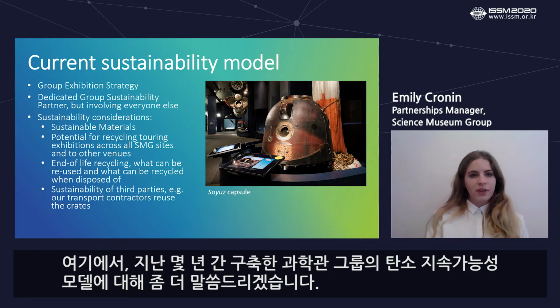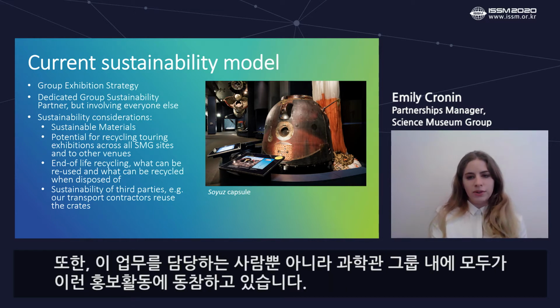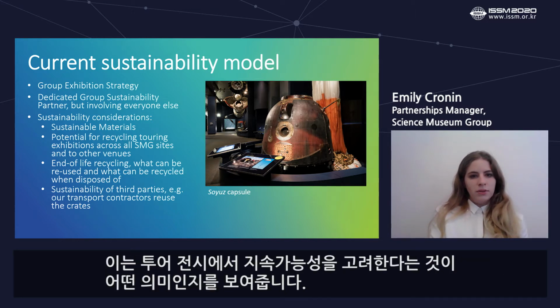In the following slide, I'd like to speak more about our current sustainability model at the Science Museum Group. Part of this model is that we have a group exhibition strategy that we've created. In the last few years, we now have a dedicated group sustainability partner that focuses on the sustainability strategy and promoting this group-wide at our museums. This person solely focuses on this, but also involves everyone else at the Science Museum Group as well. And this means sustainability considerations for our touring exhibitions.